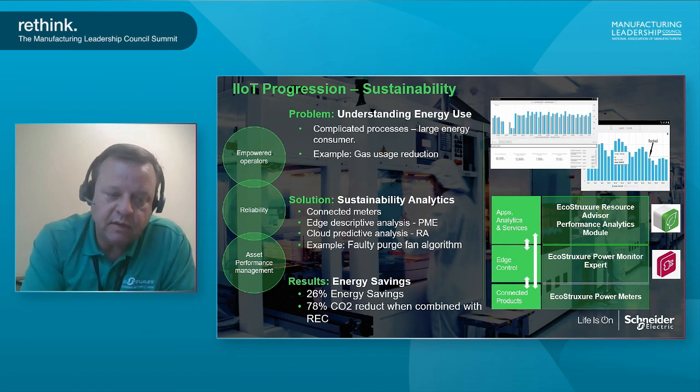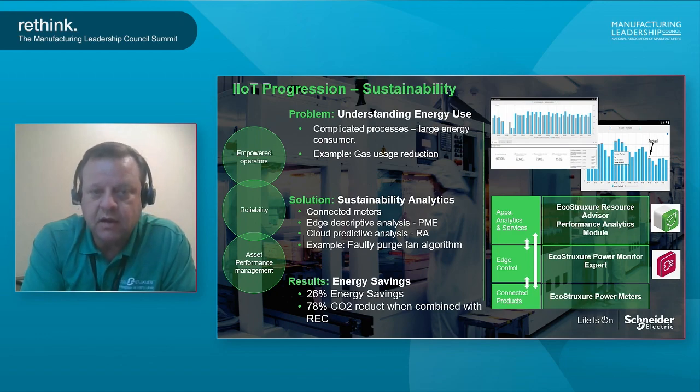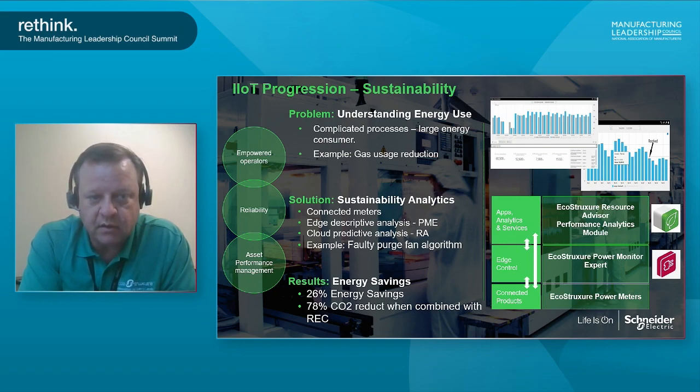EcoStruxure Resource Advisor takes more of a regional look at that energy and compares that energy usage to like processes, gives you analytics across, and compares it to ambient weather temperatures and volumes that you're producing. In this fashion, we've been able to find and correct mistakes in our processes. As an example here, I show some graphs. I realize they're kind of small to see, but this is an example of where we noticed our natural gas consumption in the facility was abnormal for the given volume we were producing year over year. We took a closer look at the system, and we found out the algorithm that controls some of the fans in our paint system was wrong. We were able to correct that and achieve a savings.